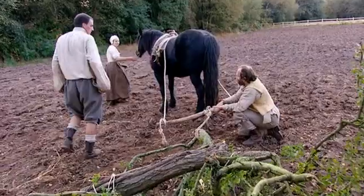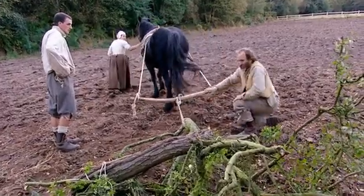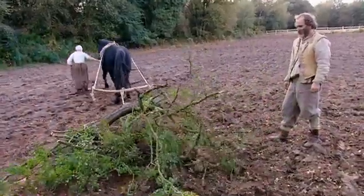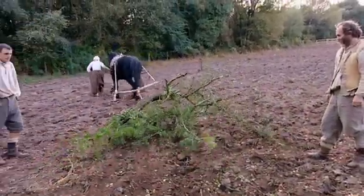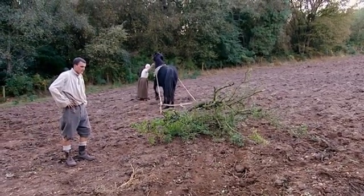Moment of truth. Ready? To make sure the hawthorn spikes knock down the furrows, they've tied a log on the back to add some weight. It's the first real test for Blackthorn. What a good mare. Oh, you know what you're doing, don't you? Come on, walk on.